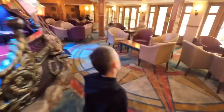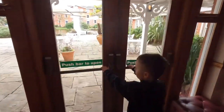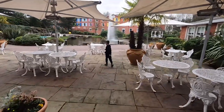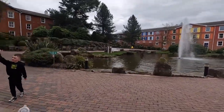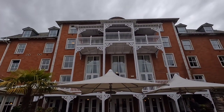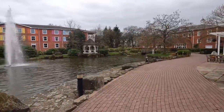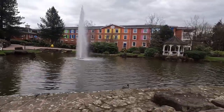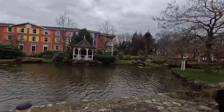You lead the way then, Gio. Where's that? Yeah, that's where we're staying up there, isn't it? Not too sure which one. So this garden is accessible to all hotels. I believe the only restriction is CBeebies guests are the only people who can access CBeebies hotel. But other than that, any guest can go anywhere.